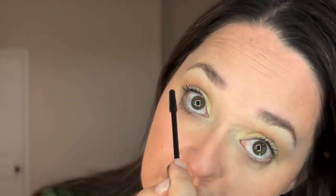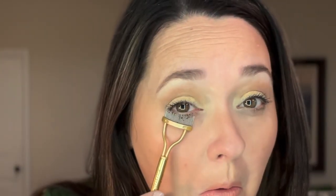For the bottom lashes, I'm just going to take the highly rated Milani tubing mascara, which is, to me, a total dupe of the Thrive. I know some people say that it is, some people say it's not, but they both do the same clumpy thing. They're both very wet formulas, and neither one are my favorite tubing formula. My absolute favorite tubing formula is Trish McAvoy.